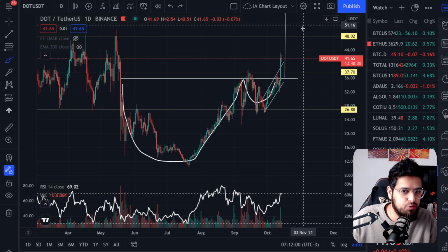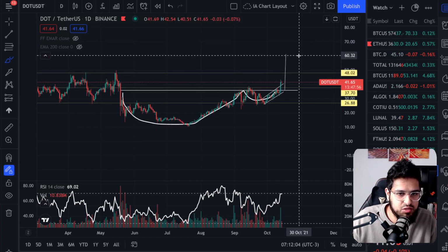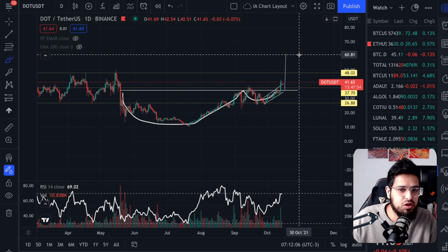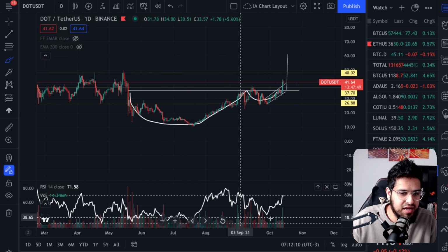Now, on the bullish case, we want to go straight through 48, and we want to head higher to our price target, which, as we mentioned, is sitting past $60, okay? Just a little bit past $60, which would take you to all-time highs on Polkadot.